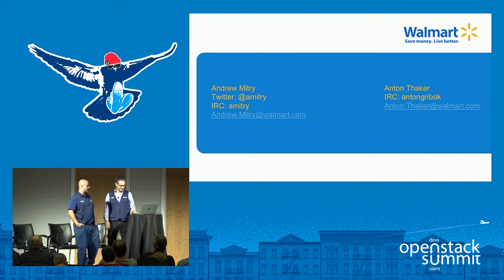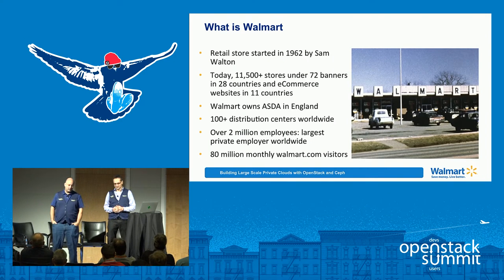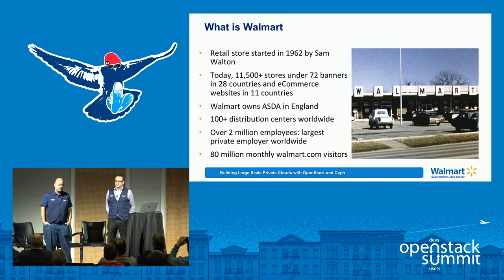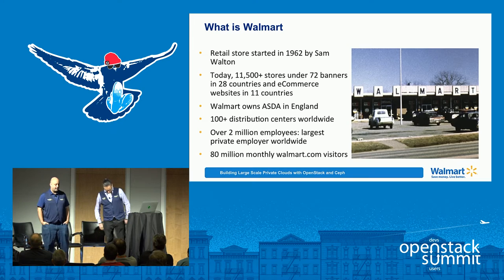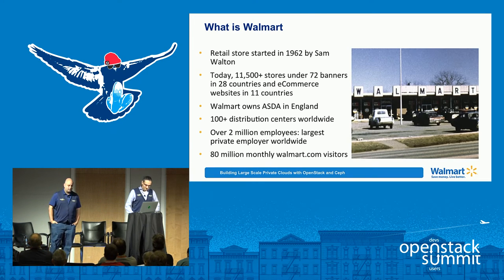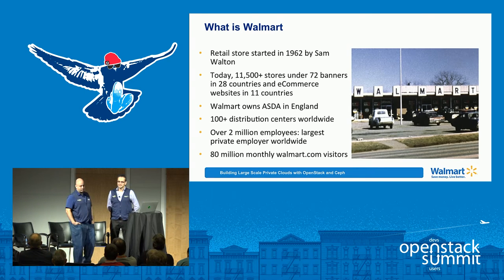Maybe we'll tell you a little bit, since we're here in Spain, about who or what Walmart is. Walmart is a retail store. It was started in 1962 by Sam Walton. Today, it is Fortune 1, the world's largest company, with 11,500 stores, 172 banners, in 28 countries, and e-commerce websites in 11 countries. For those of you in the EU, Walmart owns Asda in England, which might be a familiar brand.